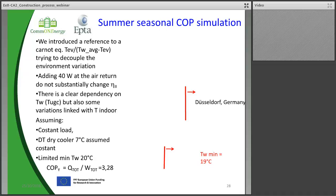So thanks to this activity and thanks to the analysis, not really very visible here, we were able to mix together data from the field and data from the test to arrive at an estimation of the seasonal COP of the system. For a system in the given conditions written here, so basically a temperature difference to the dry cooler of 7 Kelvin, we found that the overall yearly COP of the unit was around 3.28.